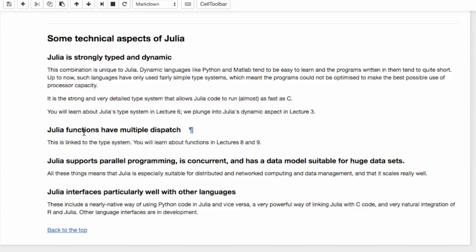Functions in Julia have multiple dispatch. This is very convenient for developing code. We will develop some of these things in Lectures 8 and 9, where we learn about functions. Julia is ideal for the modern world of network computing. It supports parallel programming, it is concurrent, it deals very well with very large data sets. If you've got existing code in Python, in C especially, it's very natural to call those in Julia, so you can reuse your existing code. You don't have to rewrite it just because you start using Julia.